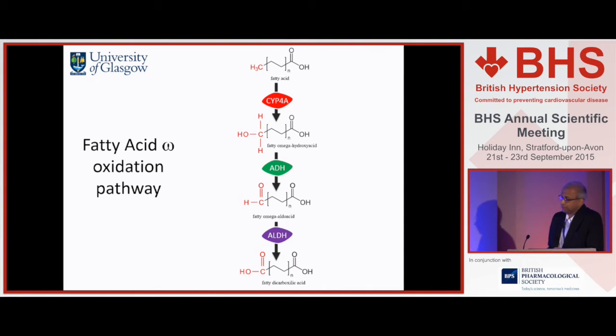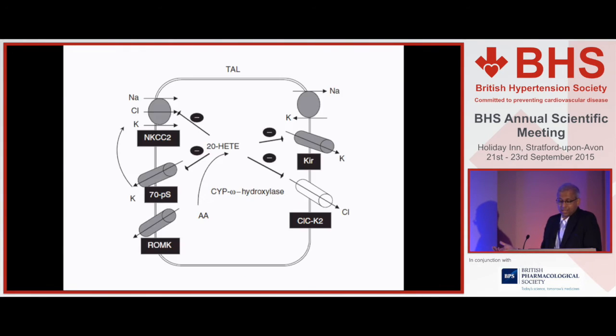Now that's very important because in the dicarboxylation pathway, fatty acids are first metabolized by CYP4A and then by alcohol dehydrogenase and then aldehyde dehydrogenase. So you need these dehydrogenases to activate the omega hydroxylase pathway, which leads to dicarboxylic acid formation. And why am I saying this?